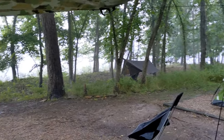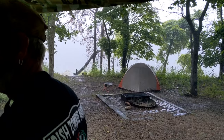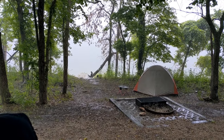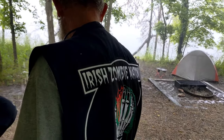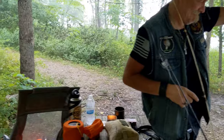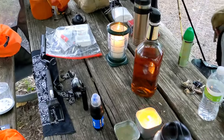Summertime thunderstorms. Hot, humid. Same type of trip we did before. This time with tents. The table's still a mess because we didn't have time really to move everything.